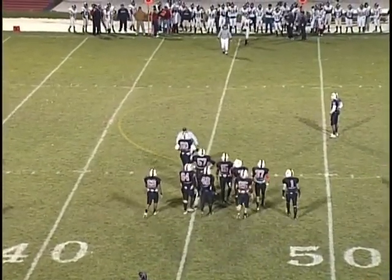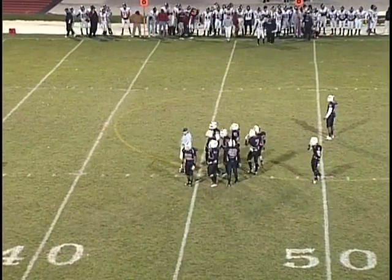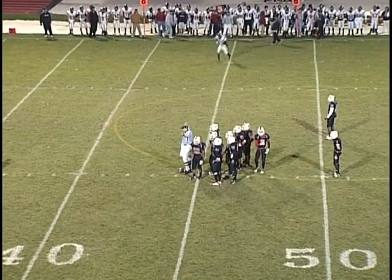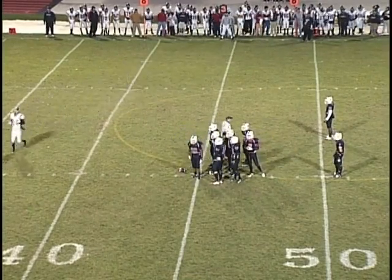Third and, still third and 5, would you say? Let's see. Looks good. They're moving the sticks over there on the far side of the field, and yeah, it's going to be third and almost exactly 5. And now another big third down. 7:50 to go in the third quarter.